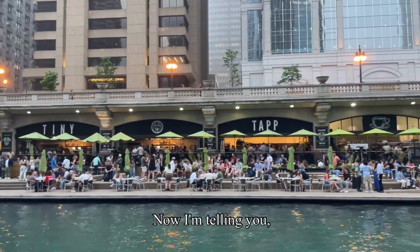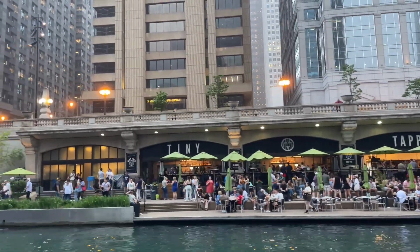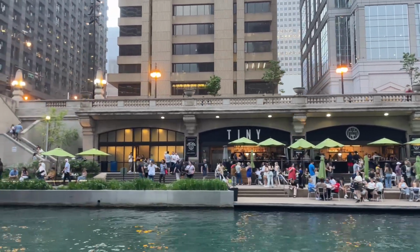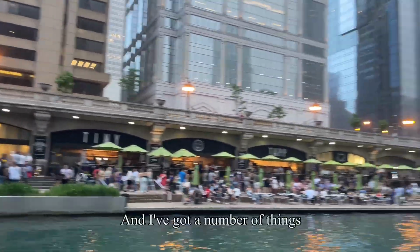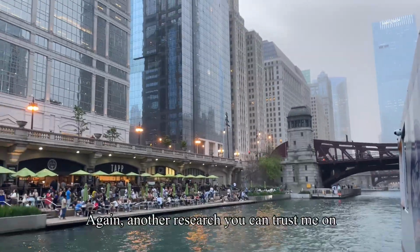Research, and I can tell you, it's a beautiful Art Deco elevator that looks like you're in The Great Gatsby. Take it to the top and go and get yourself a nice glass of champagne. And if that's not your thing, they also have a flight of abstinence. Again, I've done the research, you can trust me on that.